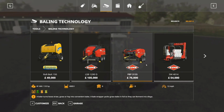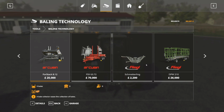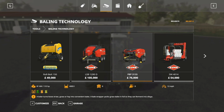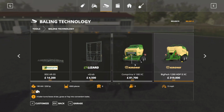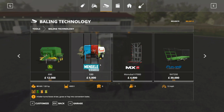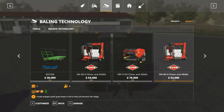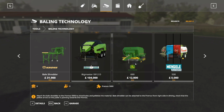Okay, so let's have a look for a baler. Now, I've used these ones down here a bit in my Let's Plays, and obviously we have got some modded ones as well that have been used. I haven't used this one yet in my Let's Play. I have used it off camera, but not on an actual Let's Play. And then I've got these clover and alfalfa ones as well.